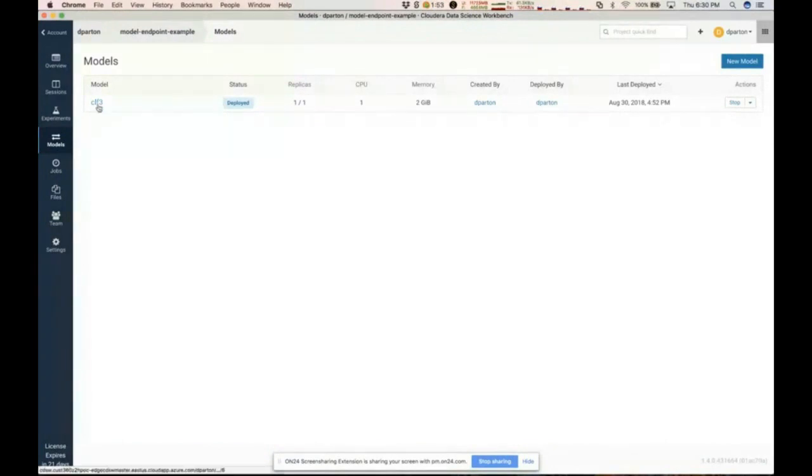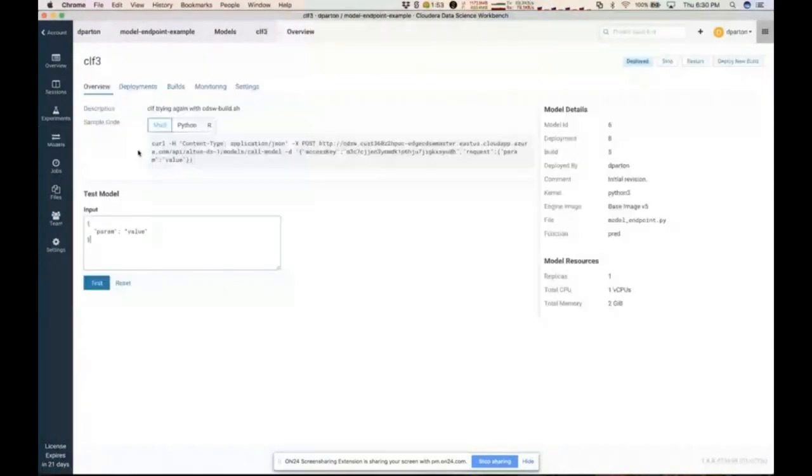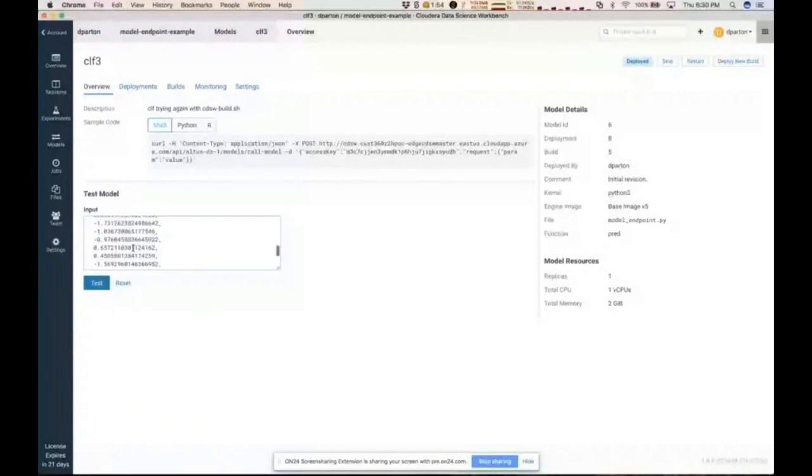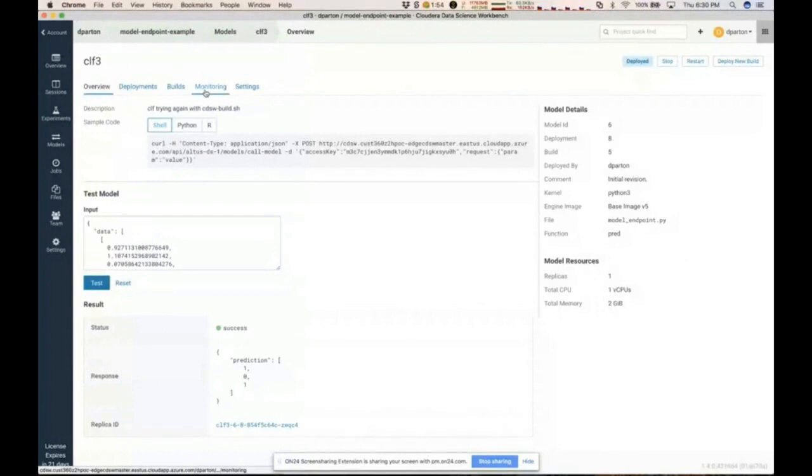This is one example which I currently have deployed. You can see we have a test here where we can enter some test data, which I have stored here. This example is based on sending 3 rows of data, for which we're going to make a prediction. So I just copy that data into here. This is just to test the API, and then we send that back and we get 3 predictions back. It's a classification model, so 1 means there's a positive result, 0 means negative. And then you have full access to monitoring. For any errors with the API, you can very easily go here and look at that.